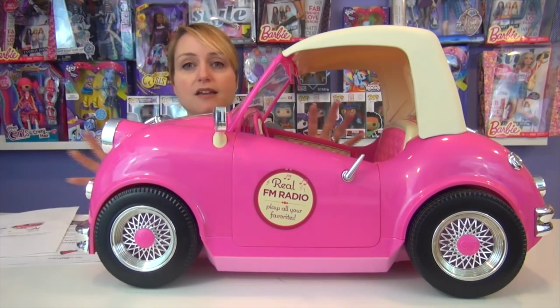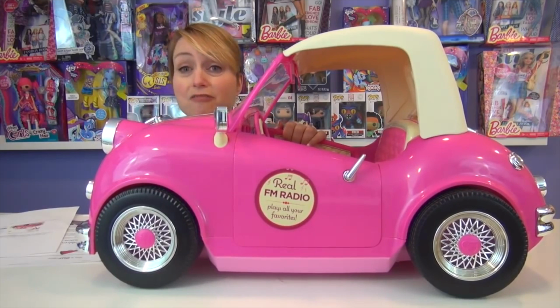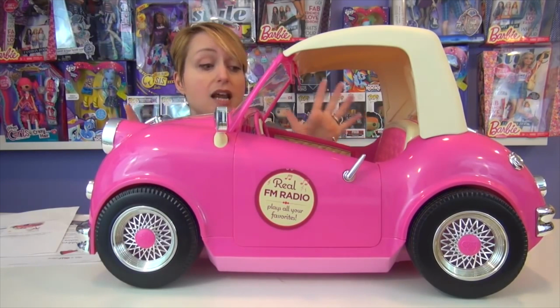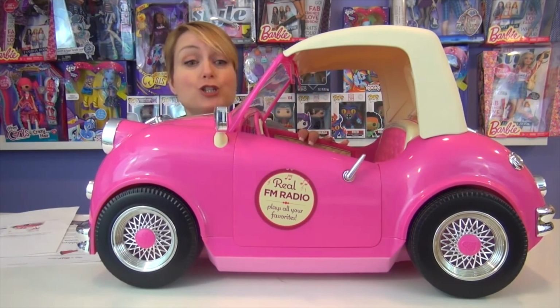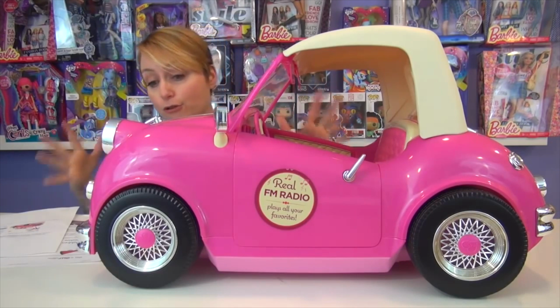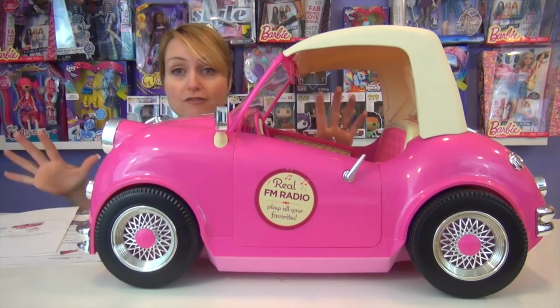This one is made out of plastic, but extremely sturdy plastic. It's heavy as all heck. I mean, this is a really, really nice toy. I can't believe it's only $89.99. And it does some really cool stuff that I'm going to show you. So I am going to step behind the camera so that I can take you on a tour of this Roadster. I am, again, just over the moon grateful to Our Generation.